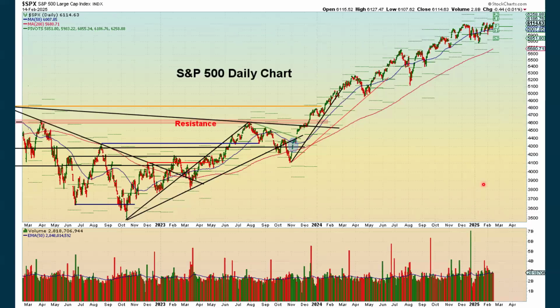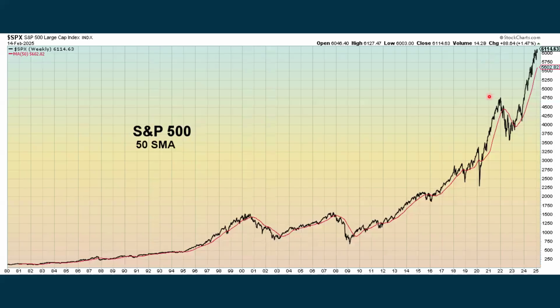Okay, here's the daily chart showing how we're just a little bit below average here in Friday's session. We're still well above the 50-day moving average. We did not set an all-time high on Friday, but we're really close to that. So looking longer term, this is a 50-week simple moving average, and then prices going up, the red line's going up, and prices above the red line.